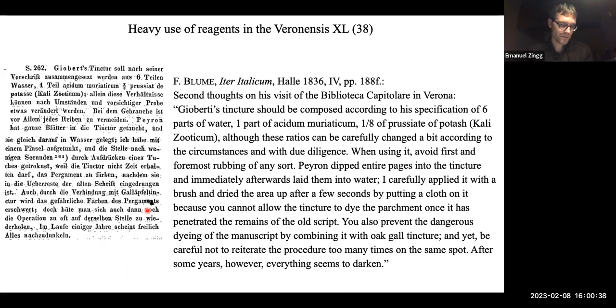Apparently, he became aware of the disastrous long-term effects of this method, and it is unlikely that it was still applied in Verona after the 1820s. The reagents are therefore about 200 years old.